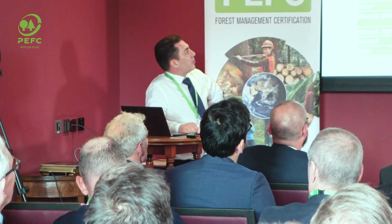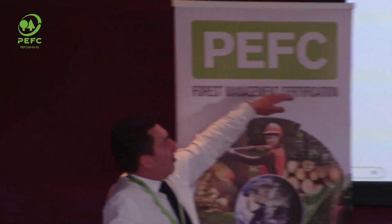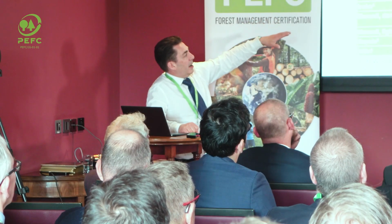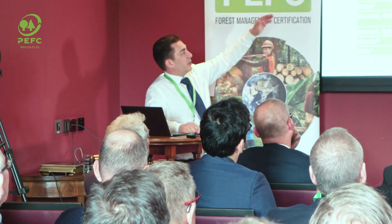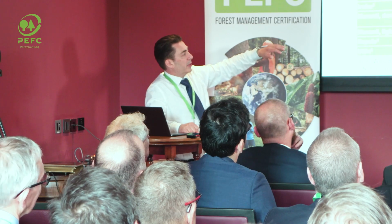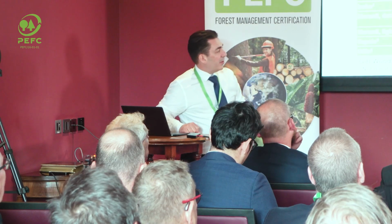We then talked about homegrown hardwood resource, what we're using at the moment. So we're getting a lot of American white ash, American white oak, coming from Canada, USA. And what the alternatives would be for the UK. So we've got homegrown ash, we've got oak, we've got sweet chestnut, although slightly larger movement in the sweet chestnut. Maple, sycamore, sweet chestnut can be used for that. So it's a different alternative species to what they might be specifying now that they could use for those areas.